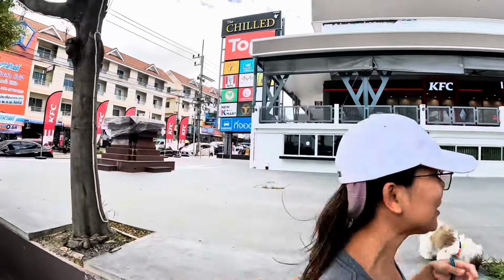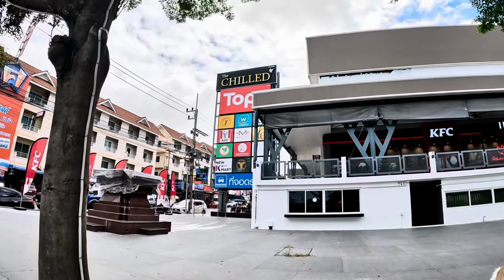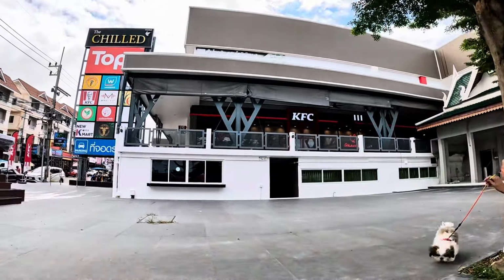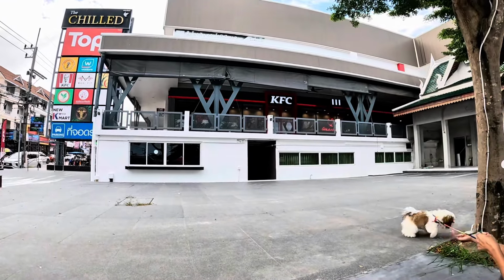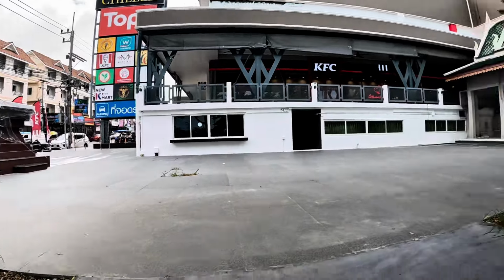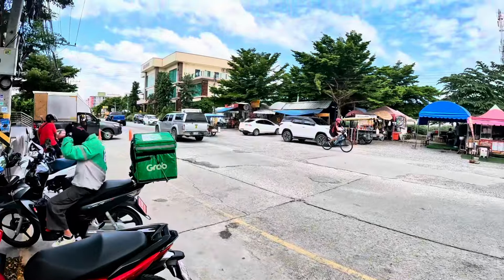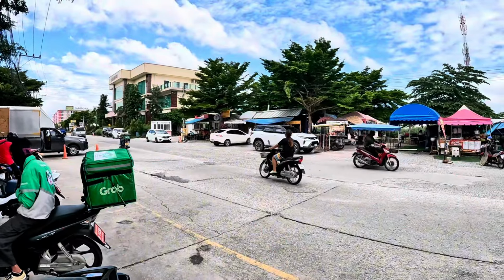And we're at Chilled. The Chilled in Soi Khao Noi, a couple hundred metres up the road from where we live. We'll show you in there one day. There's an awesome Tops supermarket. You can buy lots of things in there, including expat foods. You can eat in there. They've got fresh bread, all that kind of thing.